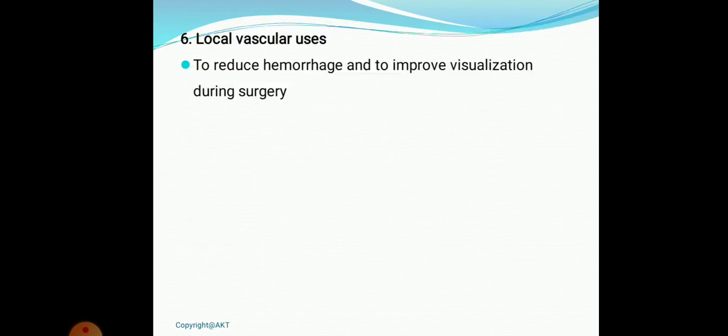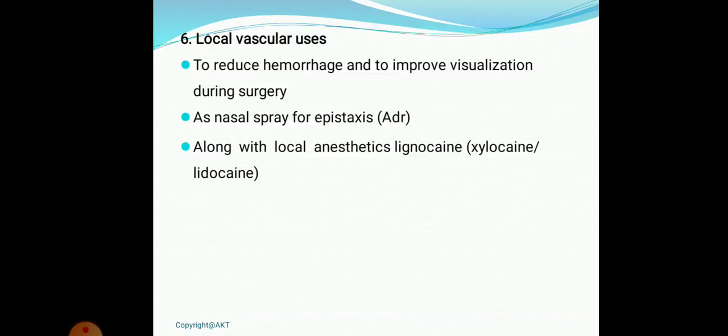Local vascular uses of adrenaline. It can be used to reduce hemorrhage and to improve visualization during surgery because it produces vasoconstriction when locally administered, sealing the damaged blood vessels. It can be used as a nasal spray to treat epistaxis, bleeding from the nose. And it is also used along with a local anesthetic like lignocaine. It is an important use of adrenaline.